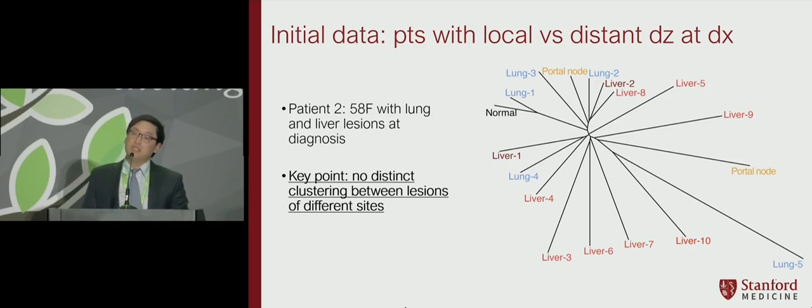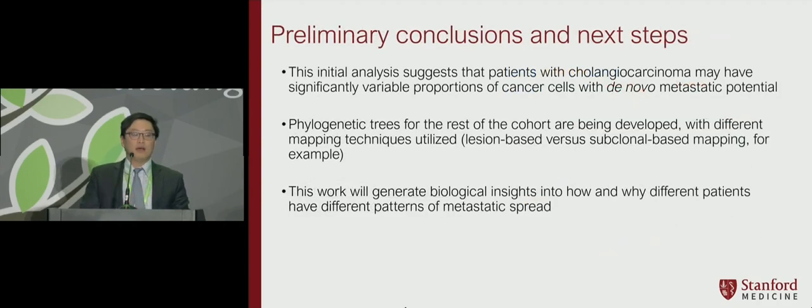But what the trees also suggest is that that's not the whole story, that patient 2 likely had a biologically distinct form of cholangiocarcinoma that conferred much greater metastatic potential because a much greater proportion of her cancer was capable of seeding distant sites, and that the cancer in patient 2 looks and behaves very differently. And so that's an initial conclusion that has generated excitement for our work.